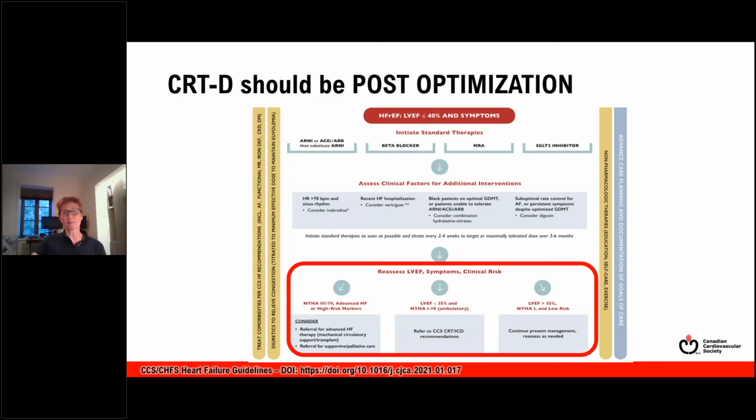And Mustafa is going to explain to us how we can find that. Then it's time to consider. So there's no rush for primary prevention ICD. So I'll turn the floor or the mouse to Mustafa. Next slide, please.